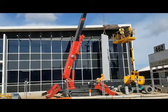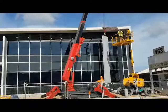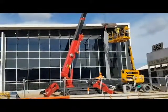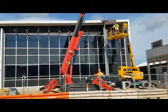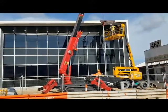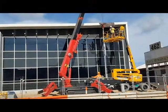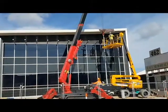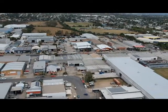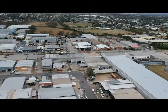And why did the architects want such large sun blades? Well, for starters, I guess it was to make the building look aesthetically pleasing. So as you drive down Everhard Road, you've got Everhard Industries there, and that's quite a statement. These big fins stand out. So you've got the appearance of the building, making it look good as a workplace to go and work at, but also to reduce solar gains into the building.